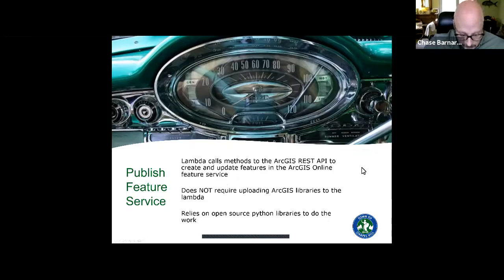So how does the published feature searcher work? This operates within the Lambda. The Lambda calls methods in the ArcGIS REST API to create and update features in the ArcGIS Online feature service. The advantage of this is that it does not require uploading ArcGIS libraries to the Lambda and relies on open source Python libraries to do the work.